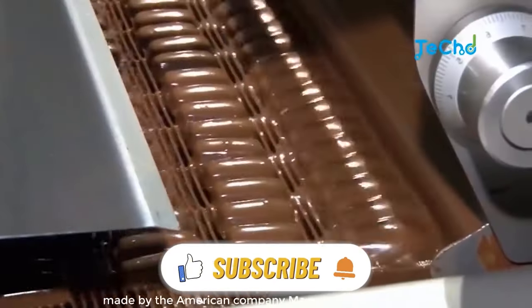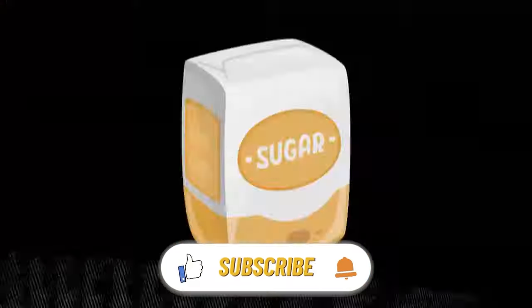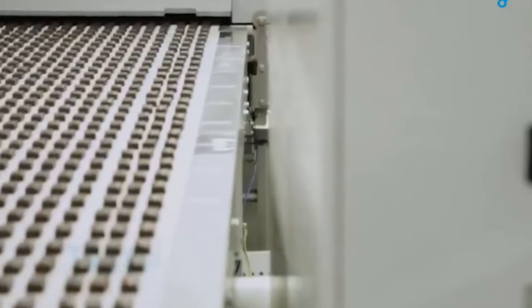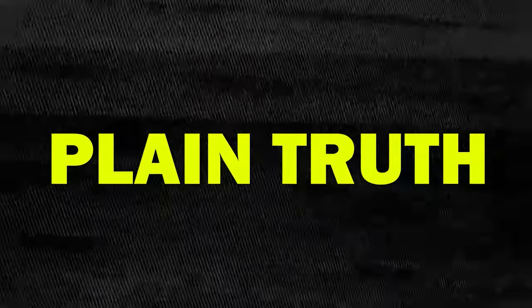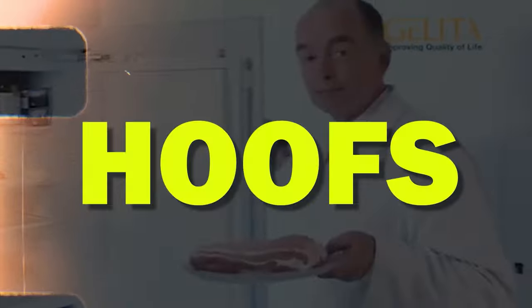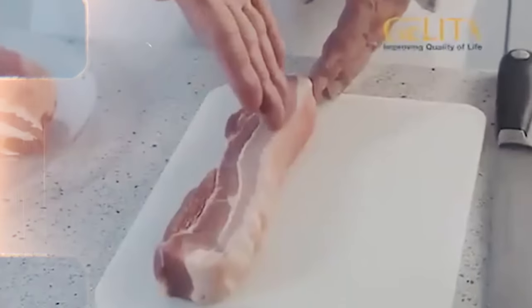If you think your favorite candy bars are made from just colorings, sugar, and maybe vanilla extract, then I'm sorry to break it to you, you're wrong. Those cute little gummy bears, candies, and marshmallows aren't made with what you think they're made from. Plain truth, they're made with gelatin. Yep, the compound that is obtained by boiling the hooves, horns, bones, and skin from cattle.